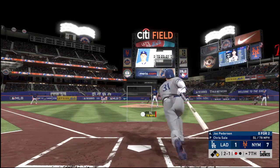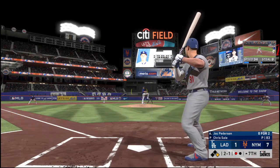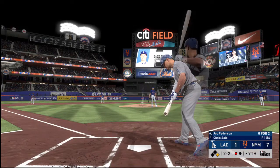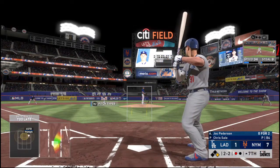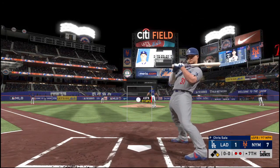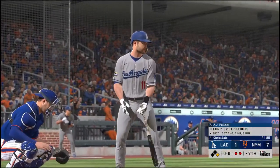Oh, and a horrible swing there as the count moves to 2-1. Can't connect there. It's 2-2. Even though we're late into this ball game, this guy's velo is still top-notch. This guy's a horse. And he struck out again. That's the 3rd time he's gone down on strikes in this one.